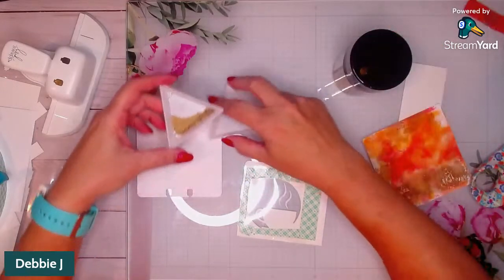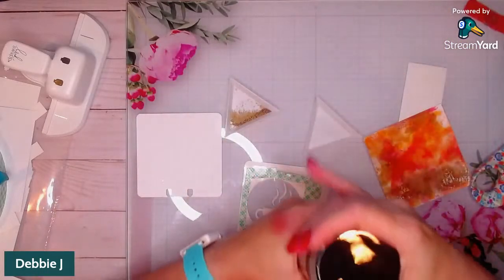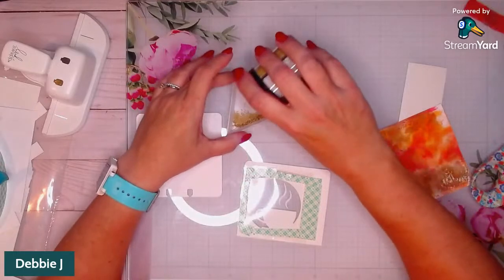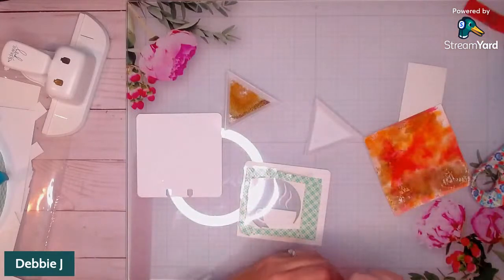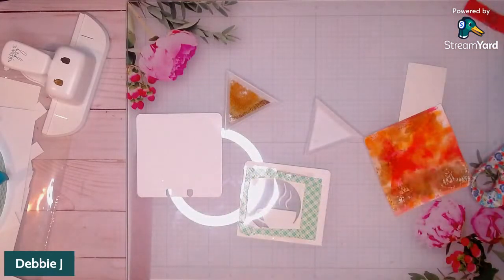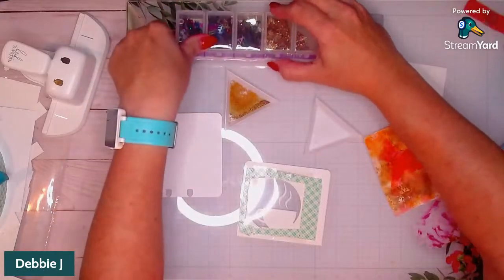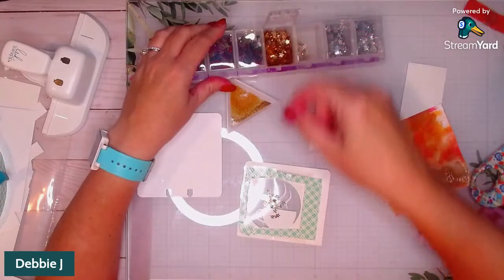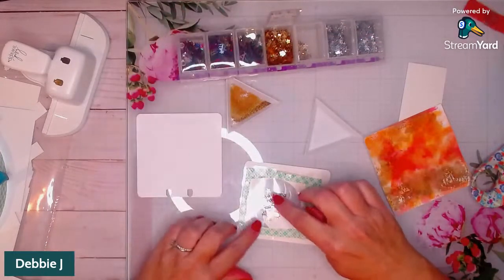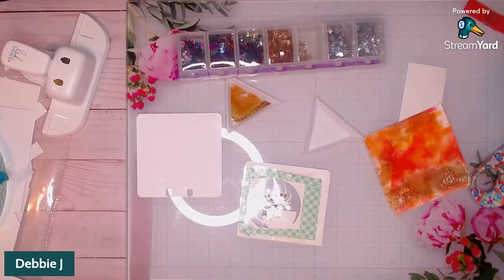Okay, yeah, I want it to be kind of a creamy coffee instead of black coffee. And let's put in some of this caramel color. Oops, that's a lot. Okay. And then I want to do some sequins to go along with it. So I do have some little stars that I think would be cool. And since these are flat, they should work well.